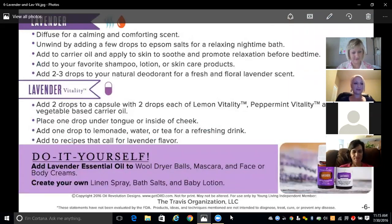The next up is lavender. A lot of people love lavender, but let me tell you, I can totally smell the difference between lavender with Young Living and other lavenders, such as you buy in the grocery store. Oh my goodness, it's so calming, so relaxing. I love to put it on my feet at night before I go to bed, and it's just really calming. It's great on your skin. It smells wonderful. And you can also use lavender vitality internally as well. In fact, I've made tea, and you can make lemonade with lavender vitality, and it's really great for you. Yes, people love the lavender lemonade.